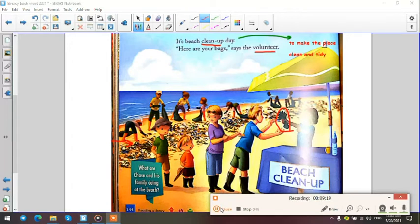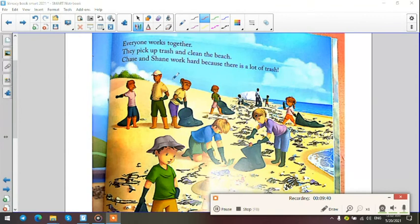Everyone works together. What does it mean together? With each other. They are working together with each other. So they pick up trash and clean the beach. What does it mean, trash? Excellent. We said that there is a lot of trash. Trash means rubbish. This one is American, trash, and that one is rubbish, British. So again, trash means what? Rubbish.